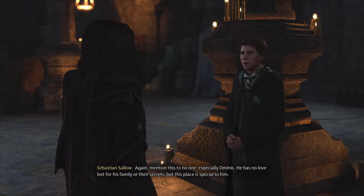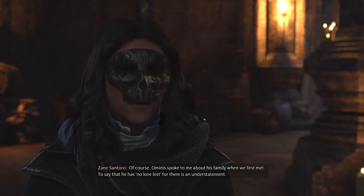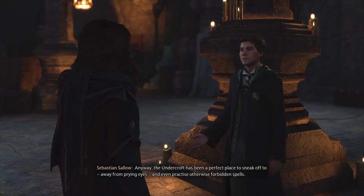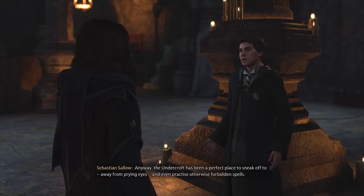But this place is special to him. Of course. Ominous spoke to me about his family when we first met. To say that he has no love lost for them is an understatement. Glad you understand. Anyway, the Undercroft has been a perfect place to sneak off to. Away from prying eyes. And even practice otherwise forbidden spells.